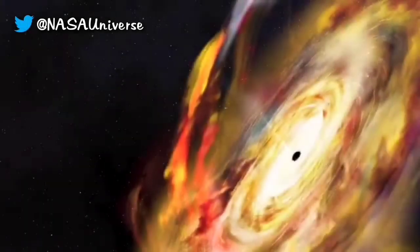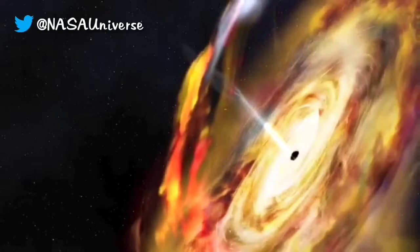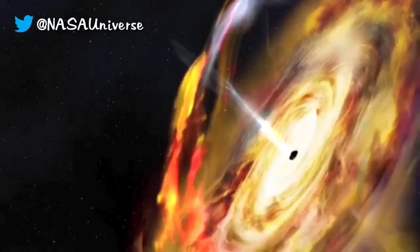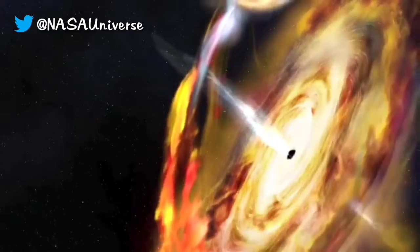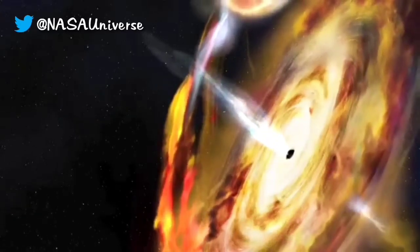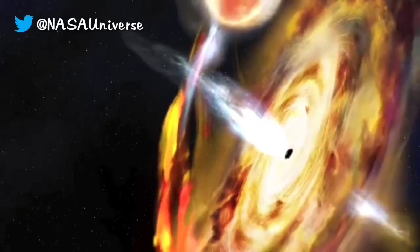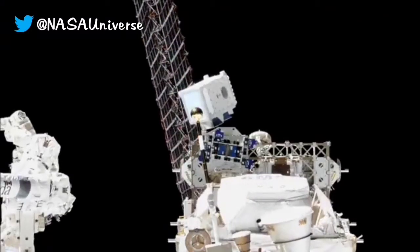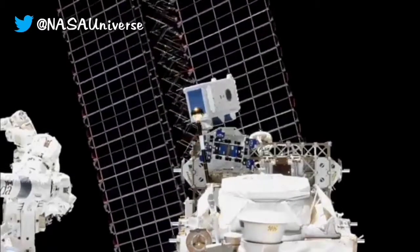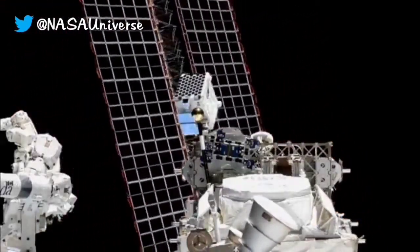Hi, my name is Erin Kara, and I'm an astrophysicist at NASA's Goddard Space Flight Center and the University of Maryland. I was part of a team who used X-rays to map the environment around a recently discovered black hole, learning new details about how those surroundings evolve as material swirls closer to the black hole. We made the breakthrough using observations from NASA's Neutron Star Interior Composition Explorer, or NICER, on the International Space Station.